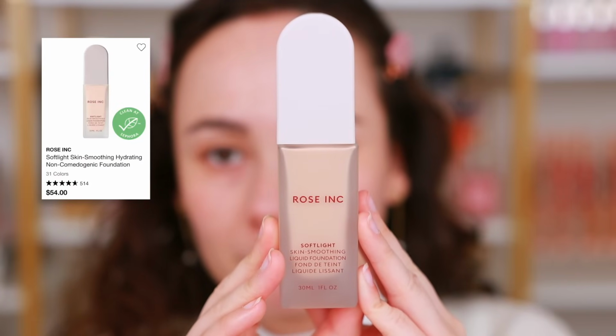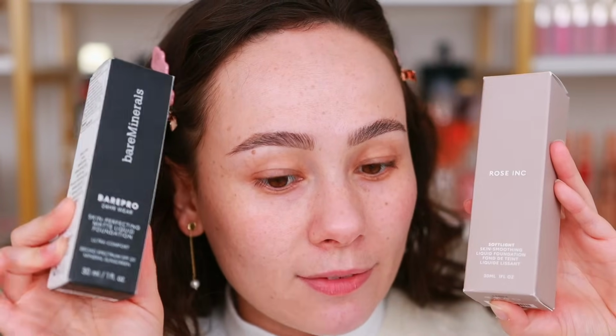So I'm going to test the Rose Ink Soft Light Skin Smoothing Liquid Foundation. I believe this is kind of new. It's new-ish. It's definitely a formula I haven't tried from Rose Ink, and I actually have been really loving their skincare, so I've been wanting to test this. And then Bare Minerals also reformulated their Skin Perfecting Matte Liquid Foundation, so we're going to give this one a test too. Let's start off with Rose Ink.